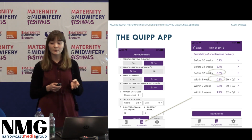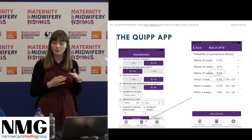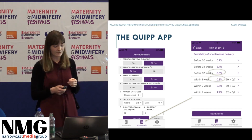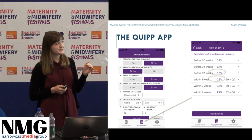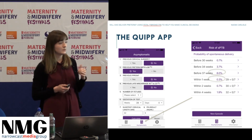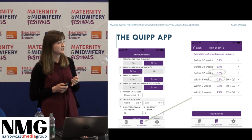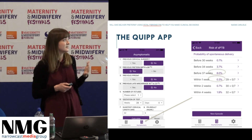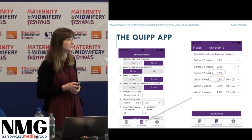We do have her cervical length measurement, which we know is 32, but if you didn't have the cervical length measurement, you can leave that section completely blank and the app will still give you a result. And her fetal fibronectin result, which was 5, and then we press calculate. What it tells us is this woman's risk of having an early baby by 30 weeks, 34 weeks, 37 weeks, and within 1 week, 2 weeks, and 4 weeks. This is really useful for clinicians because it's a real individualised risk score. It's taken into account her medical factors, but also her clinical results from today. So we know this is a really accurate result to use.